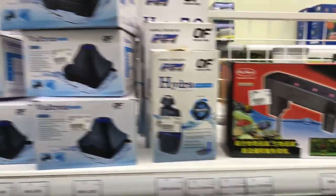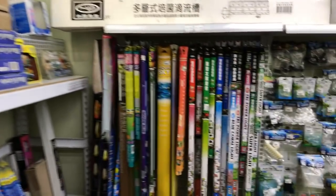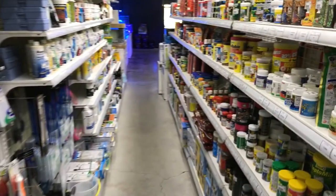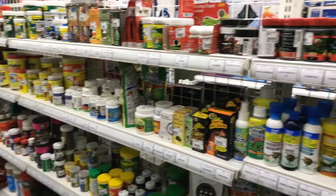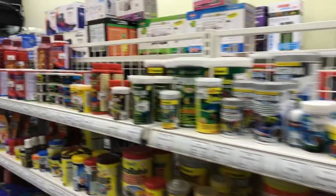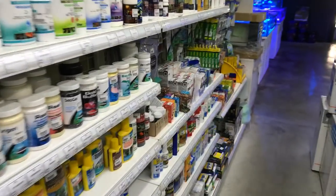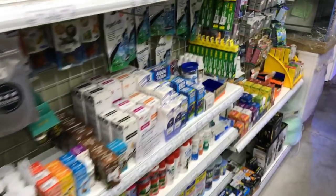Very, very cool. All right, once again, I'm going to not spend too much time on the dry goods because this shop has a ton of livestock. But look at all those different additives, foods. They got a bunch of shrimp foods here. Man, this is a living catalog, a walk-in catalog of just about everything you could ever want for aquariums.